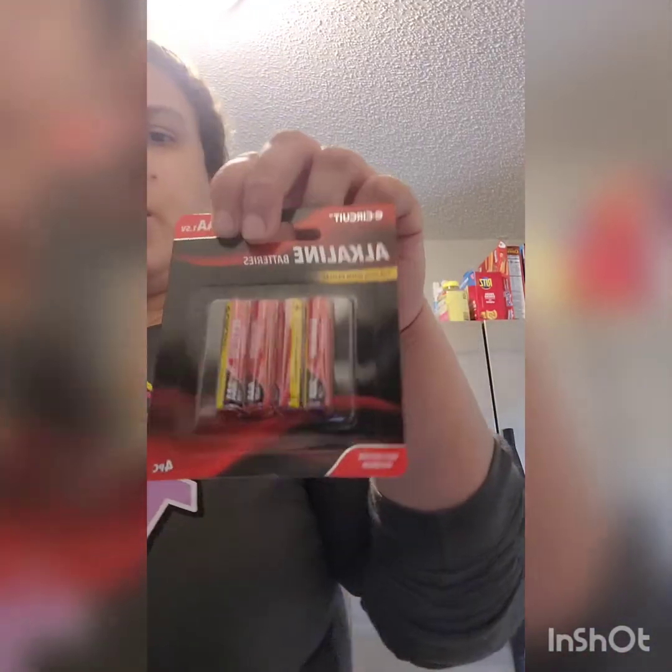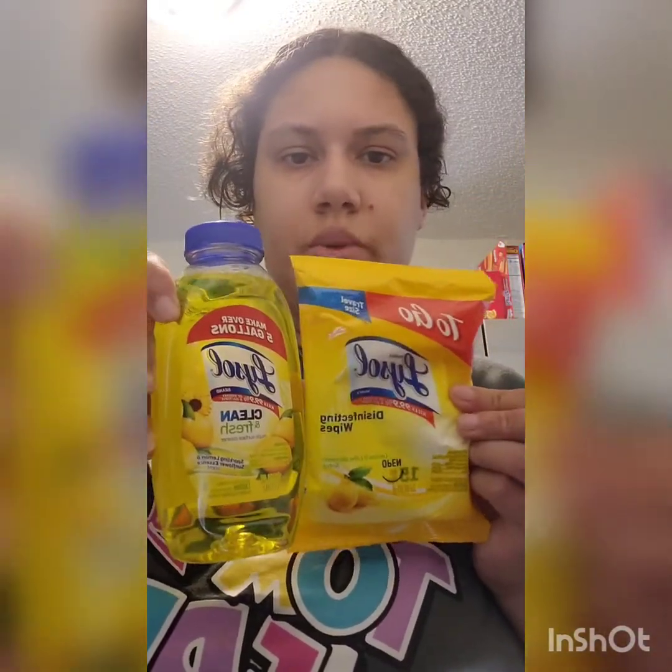All right, well, this is the other batteries. Yep, my AAA, triple A. Let me stop. And this is the Lysol cleaner. Two best friends. Disinfectant wipes.